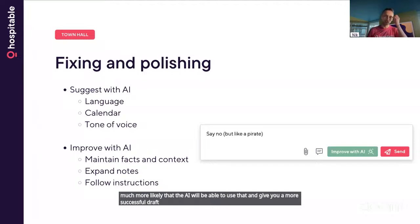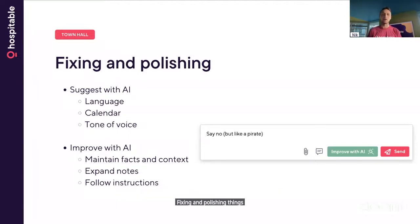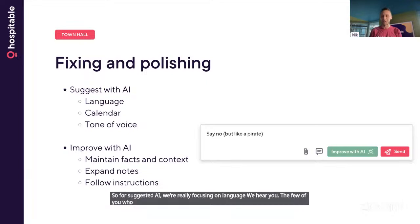But speaking of Suggest with AI, our focus right now is really about fixing and polishing things that have been on the backlog for both Suggest with AI and Improve with AI. So for Suggest with AI, we're really focusing on language. We hear you. The few of you who have struggled painfully with this, we hear you. It's around the corner, a proper fix to this issue.